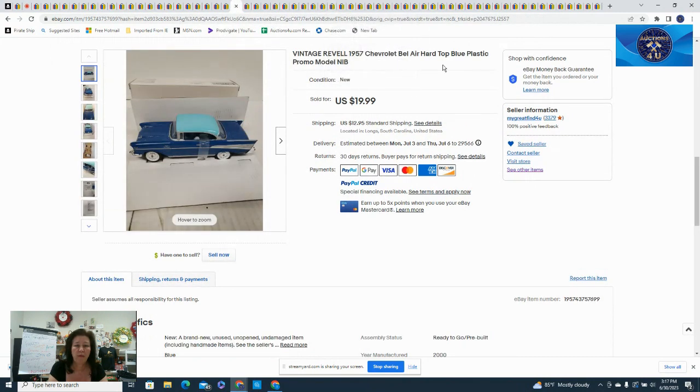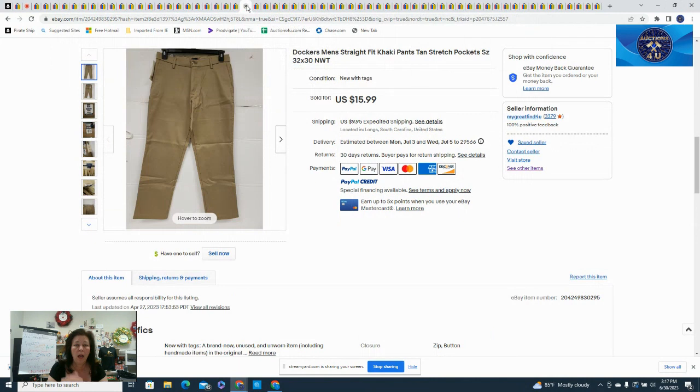Here was another Revell Vintage 1957 Chevy Bel Air, new in box, another promo model. Got $19.99 and $12.95 in shipping on that one. Dockers, again, right in this sweet spot of $15.99, came out of the Sears buy with $9.95 in shipping.